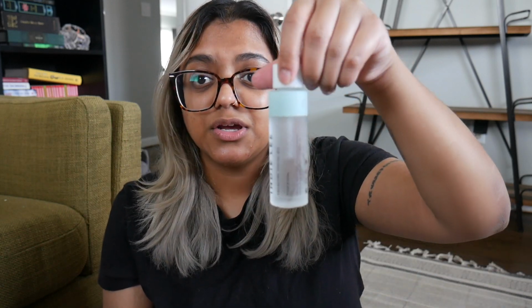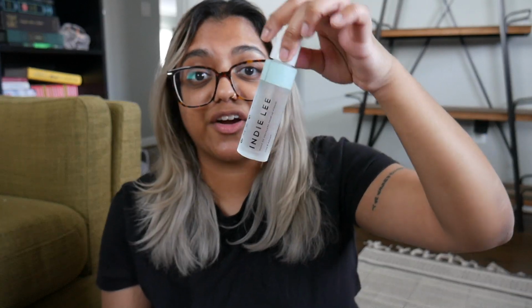I just use 2 very tiny drops of this, and I kind of just dab it over my face after I've applied the serum here and the toner. And that way, because my face is a little bit moist or wet, sorry if you don't like that word, the oil absorbs a lot easier because my face is drying as I apply this. So that's the whole routine there.